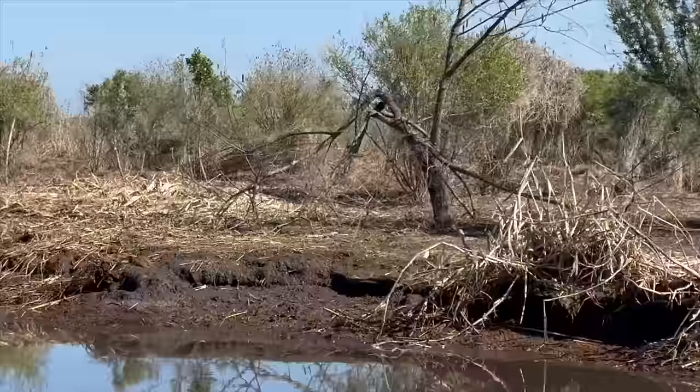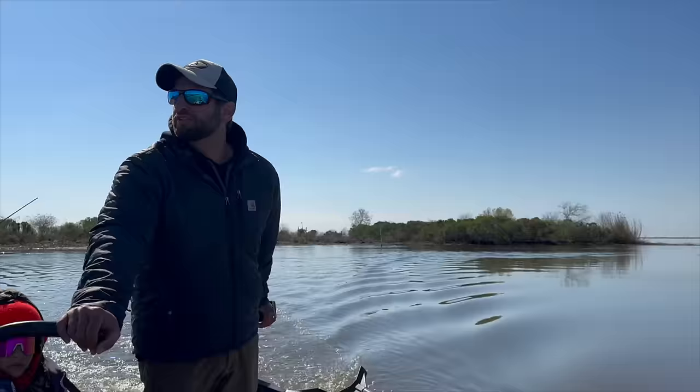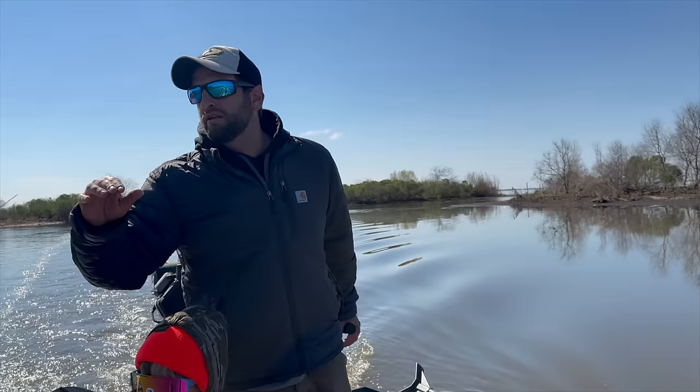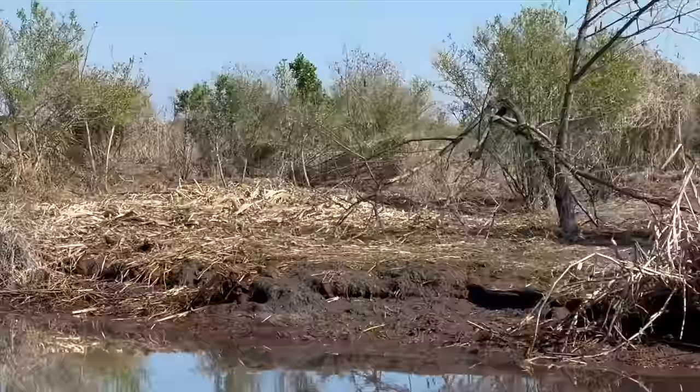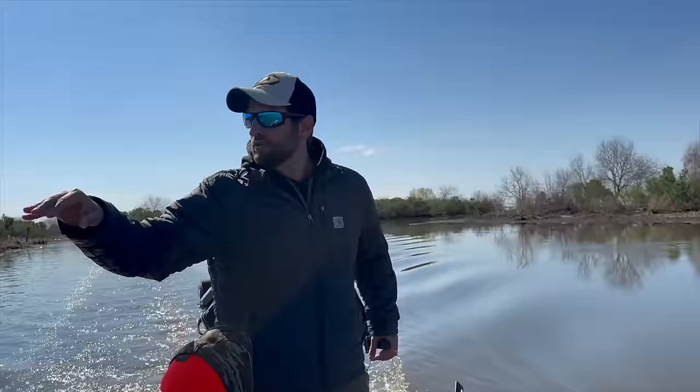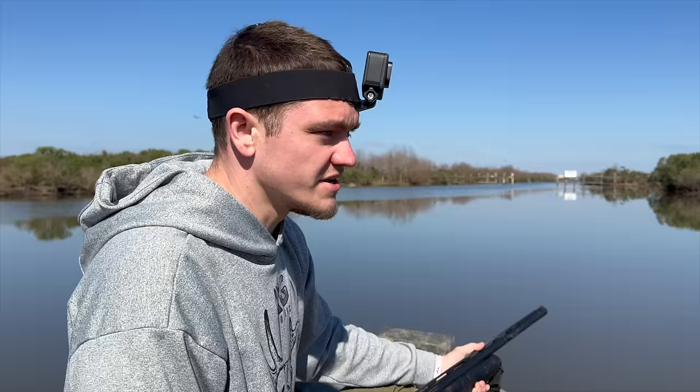Is that prime nutria habitat? You can see how they kind of have it ate down and laid down too. They run over the same spots, they dig tunnels. They eat a lot, so you can see it just doesn't look healthy. Even though it's the dead of winter, you can see they've been in here eating a lot. So yeah, we're just cruising, watching. If we see one, pull up, shoot.